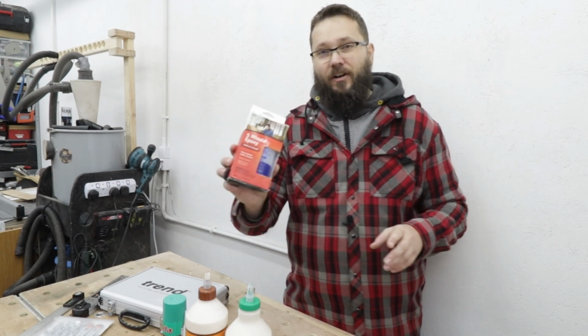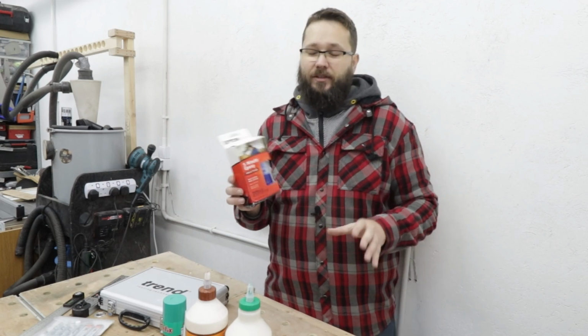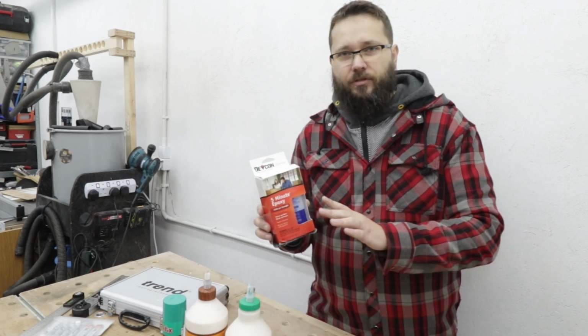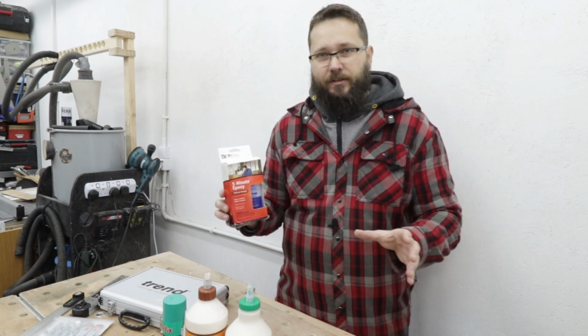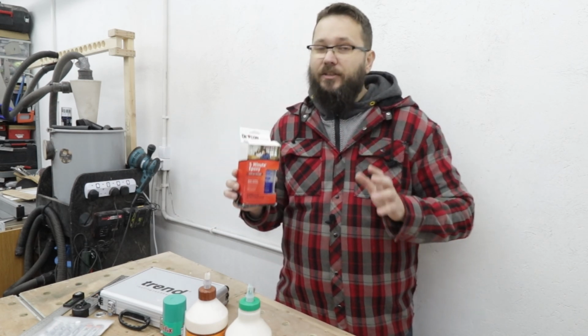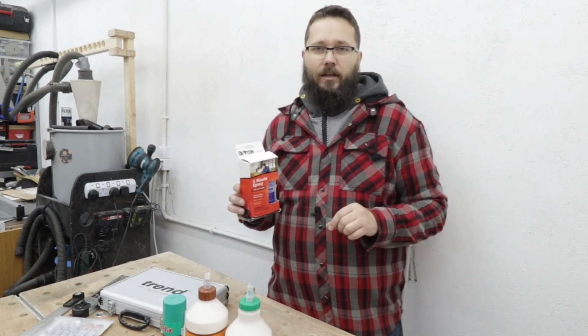Now the next glue type I want to talk to you about is 5-minute epoxy. Now this may be a little bit more expensive, however the strength of this glue is absolutely phenomenal. And I've been using this for years and it works brilliantly. Now this is 250 millimeters and that will cost you about 50 British pounds. However, obviously you can get smaller packages that will cost a lot less.